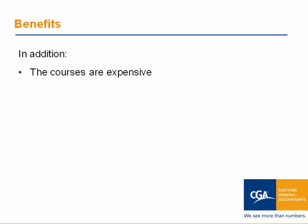In addition, you've got to keep in mind that the courses are not cheap. They're quite expensive. So let's face it, if you fail, you're coming back to do it again because you want to get that designation. So keep in mind there is a cost component to it.